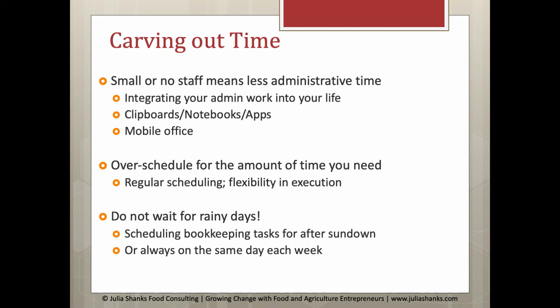And then there's the world of the mobile office, because most of us don't spend an awful lot of time inside. My trick is that I overschedule for the amount of time I actually need to do something, which gives me more flexibility. So I regularly schedule stuff, and that lets me move things around when I need to. Generally speaking, don't wait for rainy days. I did that initially the first couple of years. I was like, oh, I'll just do it when it rains. And then we had a drought, and I didn't do a whole bunch of stuff that I needed to for about 3 months. It was a bad idea.